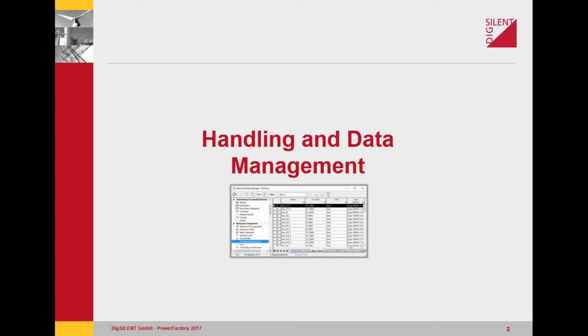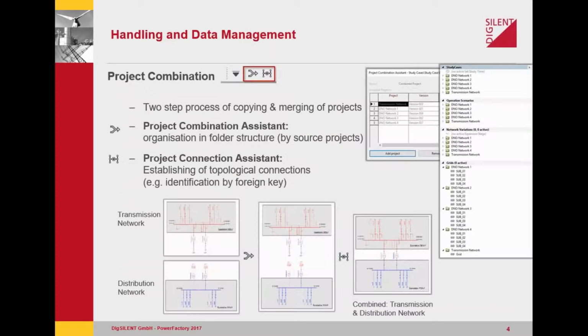Starting with handling and data management. The first development is one which has been frequently requested by users, the ability to combine two or more projects. We now offer this option as a two-stage process. The first step is to bring two or more networks from separate projects into the same project using the Project Combination Assistant, and the second step is to connect them together. This second stage has been kept separate to allow users to carry out that process entirely manually if they wish. But a Project Connection Assistant tool is provided to automate the process.